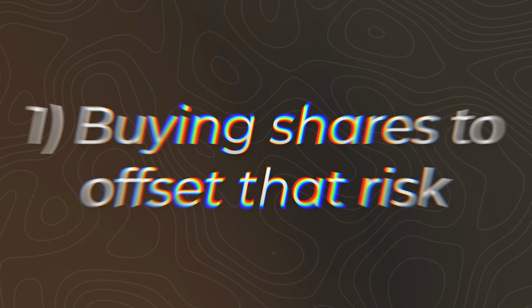The first one is by buying shares to offset that risk. The other way is simply by selling a spread, which means you're buying an option and selling one at the same time. But before we get into that, let me explain why you want to sell options in the first place, even though you're taking on more risk.